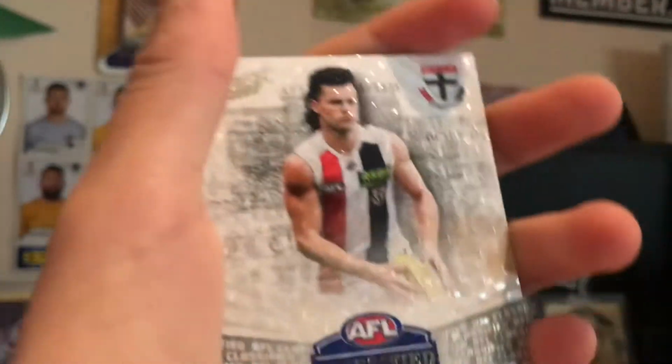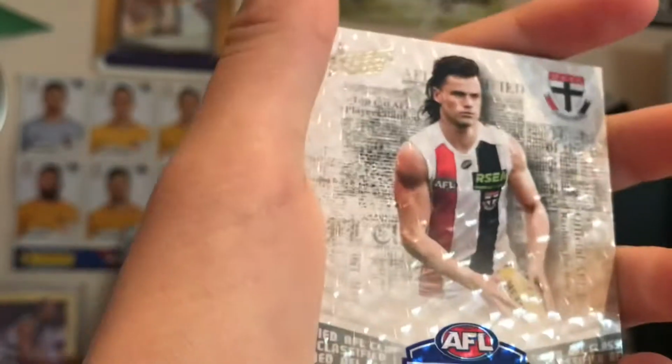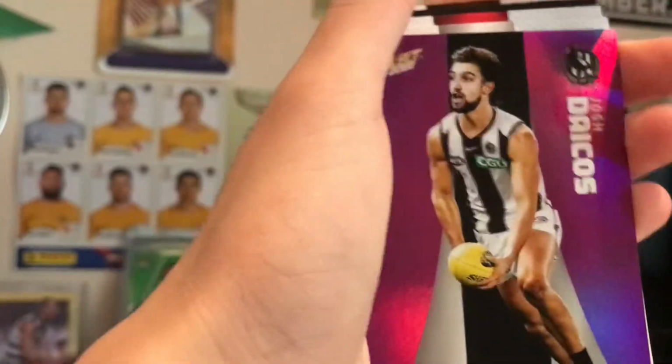The mailman just came 10 minutes ago. I was not expecting to get this. It's my third one of the year. I got one on Sunday out of just a random pack, and now I get this in an album pack. With Josh Dacos as well, the gun from Collingwood.